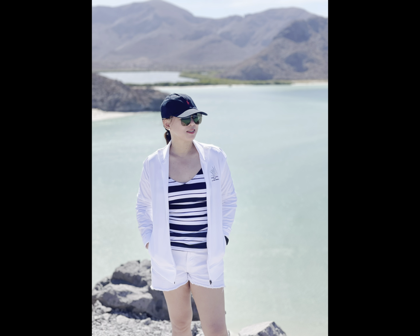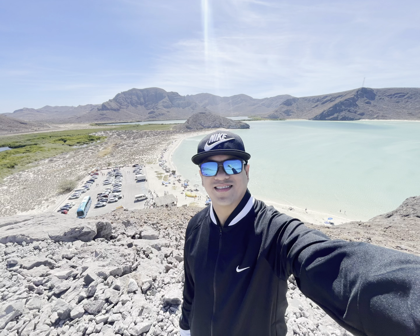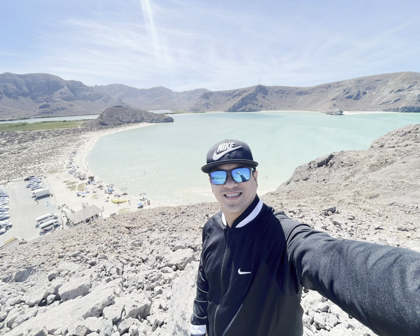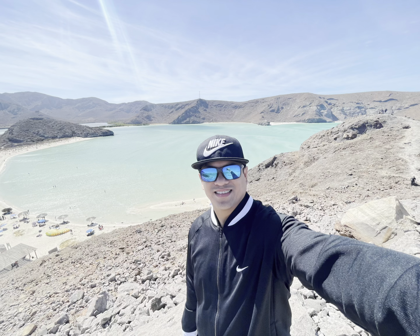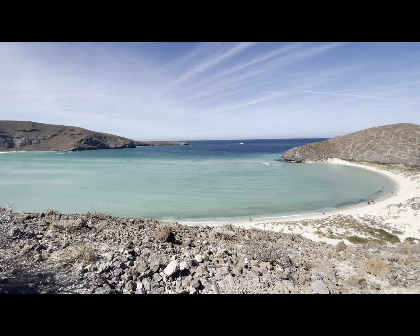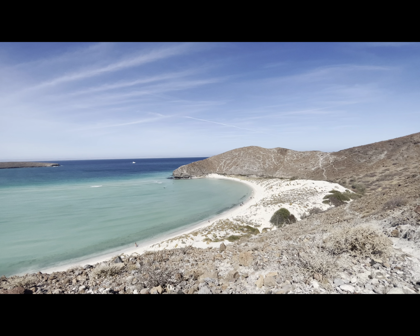I wish I could have flown my drone here, but unfortunately, it's a very protected area by Mexico. La Paz enjoys pleasant weather year-round, but the best time to visit Balandra Bay is during the winter months when the water is cooler. That's a mushroom.